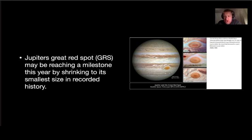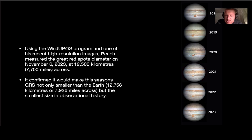I put a lot of pictures comparing Jupiter's Great Red Spot from 2023 all the way back to 2018. It looks to me like it has been shrinking if you look closely. Not only is the Great Red Spot getting smaller, but it seems to be getting lighter in color as well. In 2021, 2022, and 2023, the most recent picture, it clearly shows that the spot has gone lighter, to a more orange-yellow color, whereas before it was red-orange.